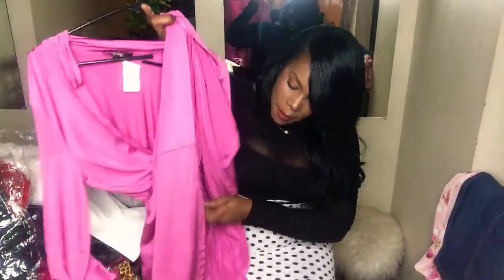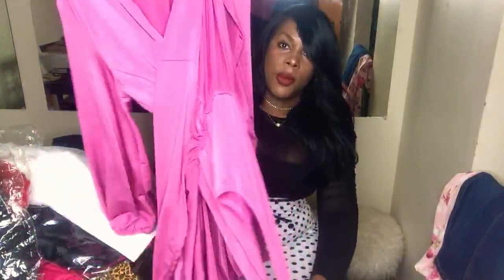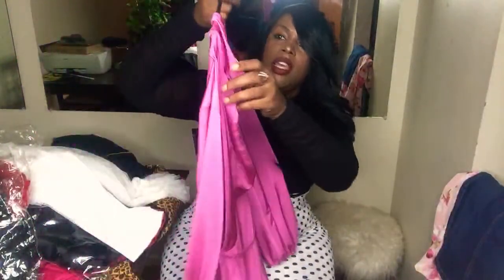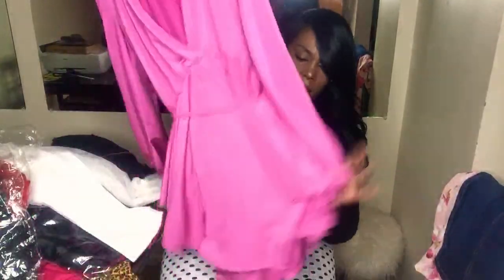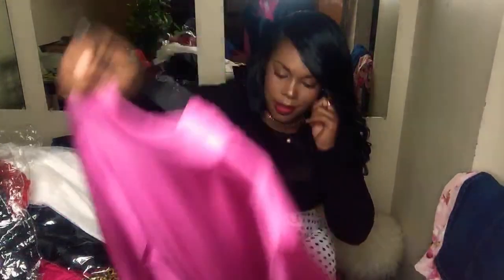And then you guys, underneath it, look, it is a bodysuit. So it snaps underneath. Really stretchy fabric. So like I said, 16, 18, 20 could definitely do this. I would put this with maybe some tights, some stockings, and maybe some knee boots. I mean, it's just so cute and flowy. Gosh, I wish it was my size, but it's not.